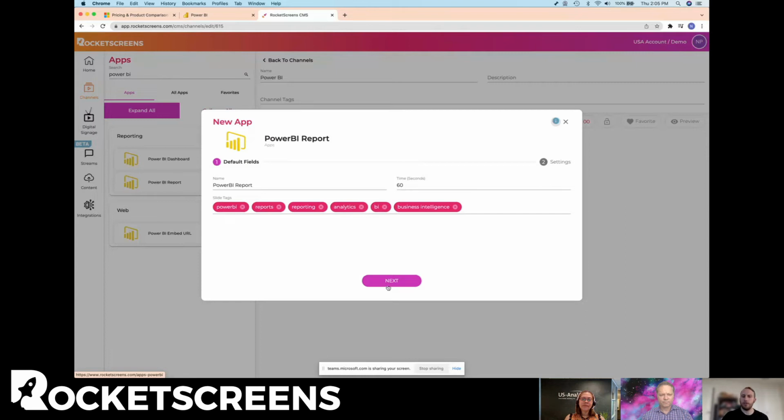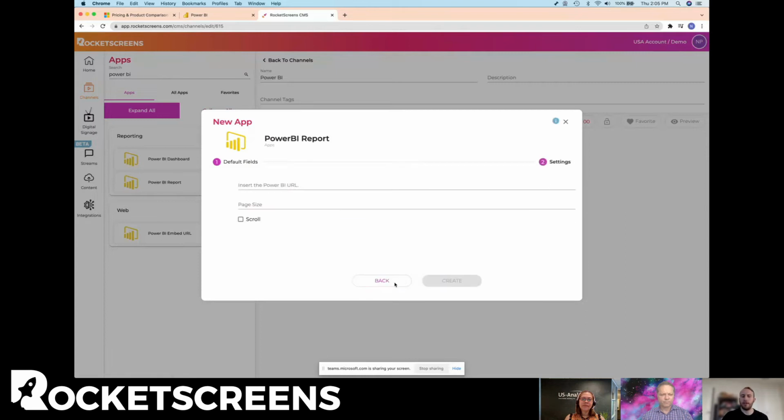If I click the Power BI embed URL, you can see we're just asking for the URL here, which you can generate really easily from any report in Power BI. Again, this is a public-facing URL, and so it may not be appropriate for all of our customers, though in some cases it is appropriate. This is also available on our lower tier, the standard tier. The other integrations I'm about to show are on our professional tier. Sorry, go ahead. No, please.